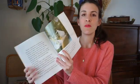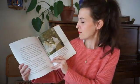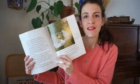Like this one, really beautiful, with his wife, Camille, as his model. I'd never seen that work before. So I'm excited to read this with her and just get to know the life of Monet. I'll probably pre-read it and make sure that everything is age appropriate.